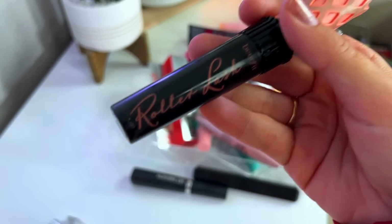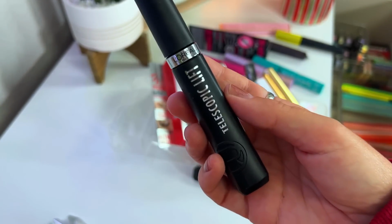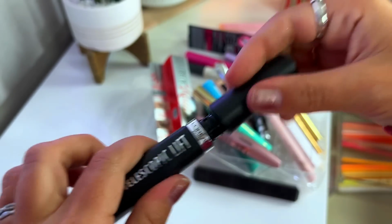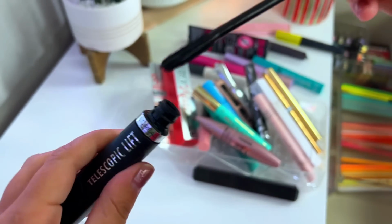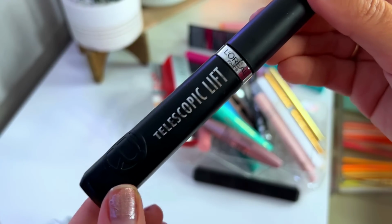I love this mascara so much. It's one of my absolute favorites, so this is definitely a keep. We have the L'Oreal Telescopic Lift. This, you know, caused lash gate, but I tried this numerous times. I just don't like this product. I mean, it's a cool concept where it's flat on one side right here, and then you turn it and it's nice and thick, but honestly, I'm never going to use this. I don't think it works well for me. It also bleeds like crazy, so we're going to declutter this.